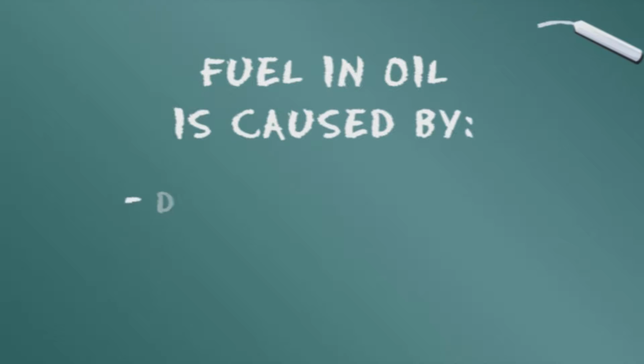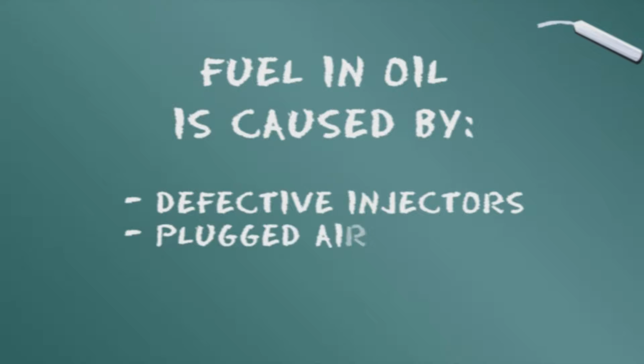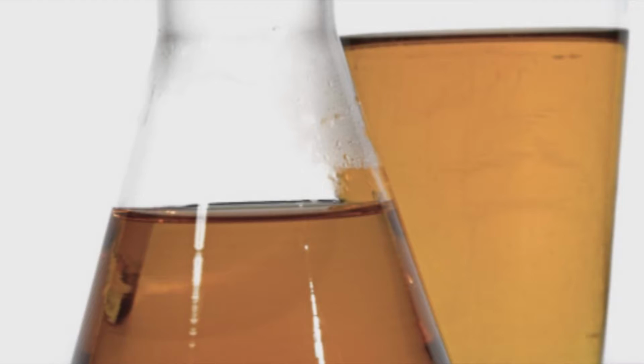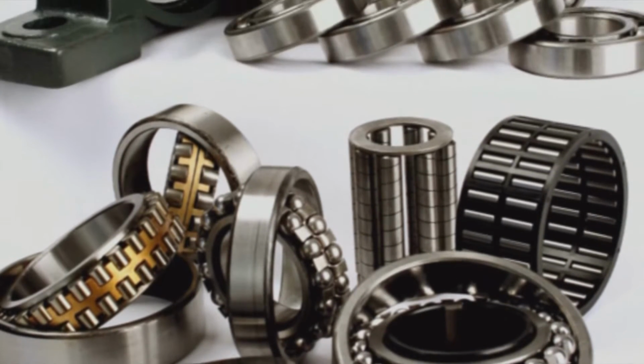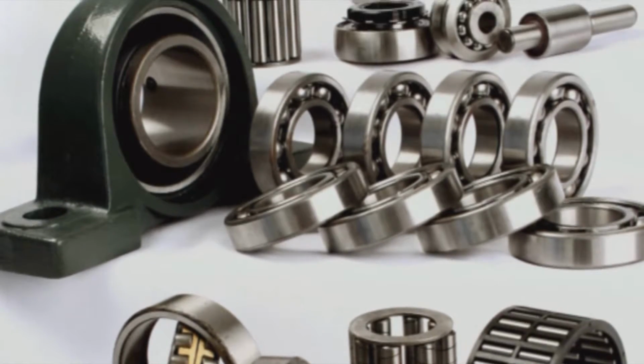Fuel in the oil is fourth on the list, and is caused by such factors as worn injectors, or a line leak, plugged air filter, or improper timing. Fuel in oil will thin the oil, reduce oil pressure, and allow harmful metal-to-metal contact. Excessive fuel in the oil may even lead to a fire or explosion.